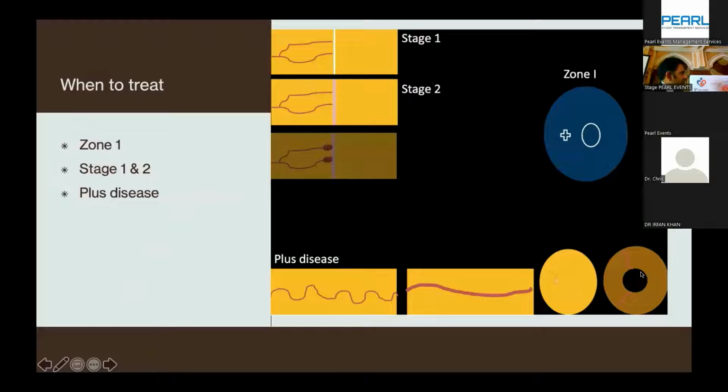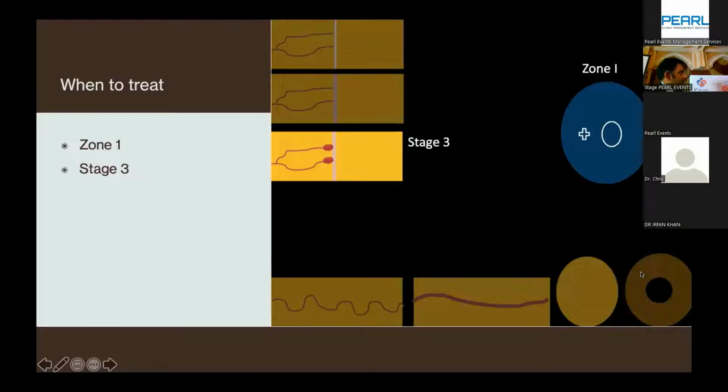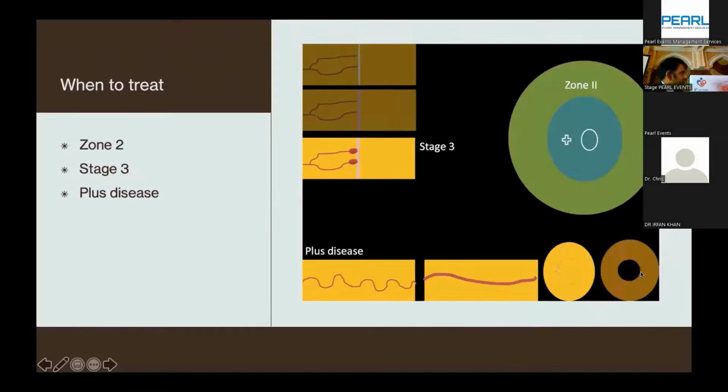So if we have a baby who is in zone 1, stage 1 and stage 2, and presence of plus disease, definitely this baby will get treated. We'll talk about either laser or anti-VEGF later on. If the baby is in zone 2, zone 1, and stage 3, definitely, irrespective of having plus or no plus, that will get treated. Zone 2, stage 3 with plus disease, that will get treated too.